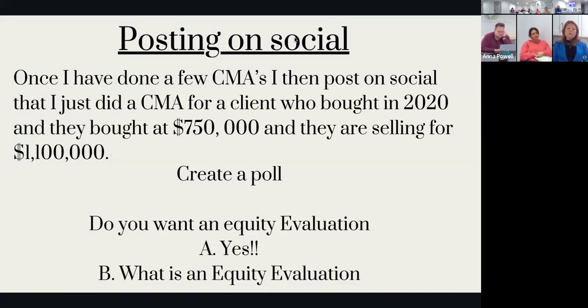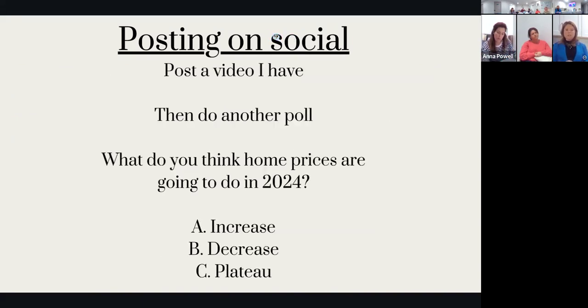And so I would go on social media and I would post it, and then I would say, hey, I just did this CMA for this client, and then create a poll. Do you want an equity evaluation? Yes. Or, you know, what is an equity evaluation? And so once I did that, I would post a video of the house, so that way they could see what it looked like. Because house tours are probably the number one thing that people really care about on social media.